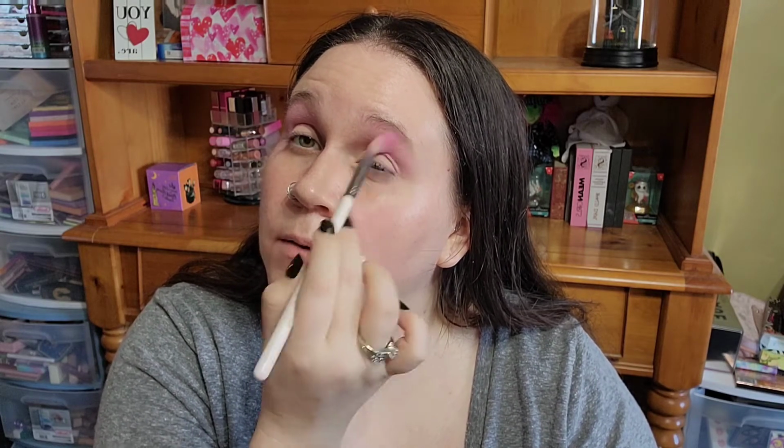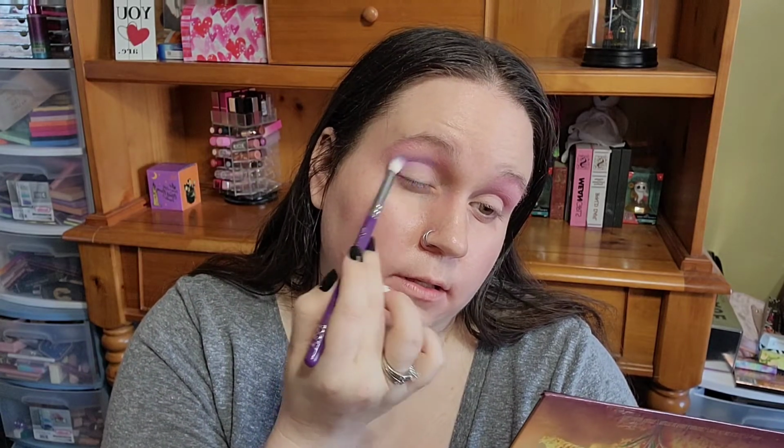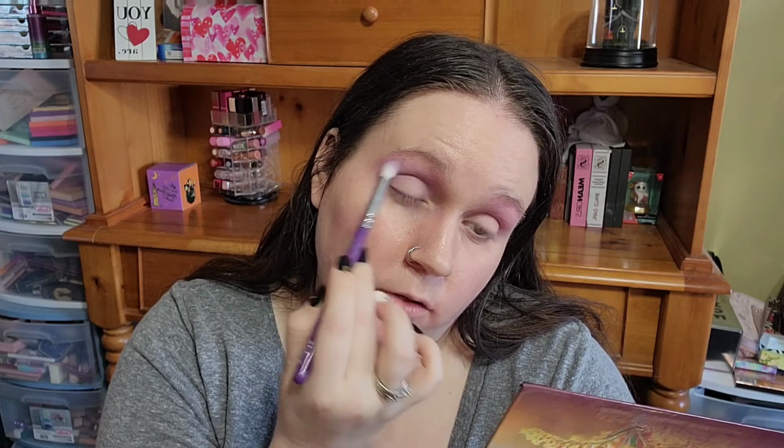I used to love their old formula. It came in little metal cases. I think I still have some lying around. But, oh my gosh, I have made such a dent in this shade. But anyways, I'm going to go right here to Lavender Fields. Where was I going? What was I saying? Oh yeah, I like their old formula a lot better, which was in metal cases.